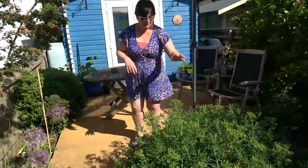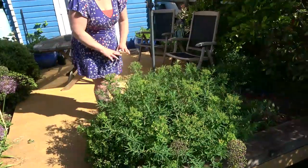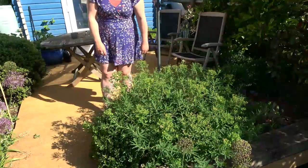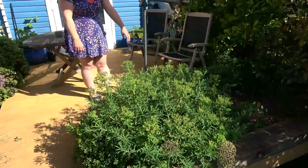What else? This is doing particularly well. I am going to move this at the end of the season because it's blocking the view from the decking to the pond. So I will move this to a better spot. Not quite sure where yet, but it will move on.